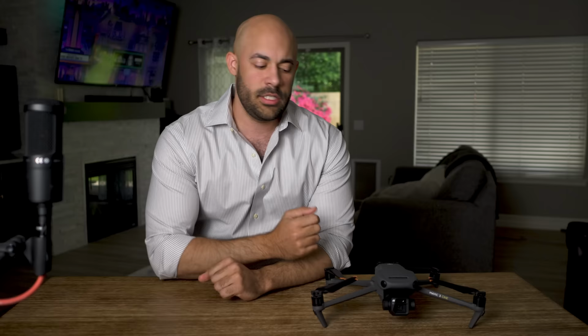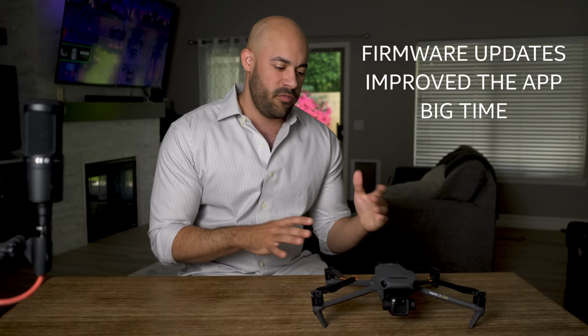You have better custom controls. It just makes a lot more sense the way the layout is now. Before it was like they were waiting for feedback or something, but I'm glad they updated it because it makes a lot more sense.